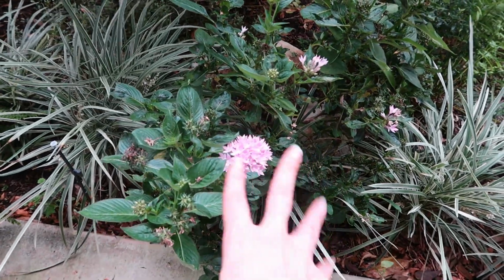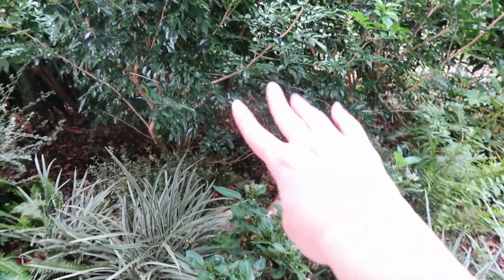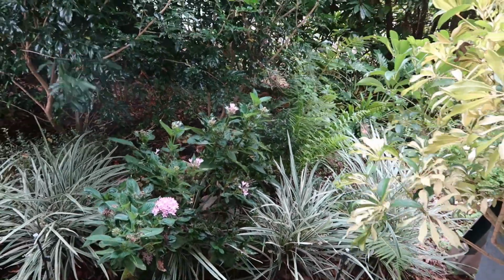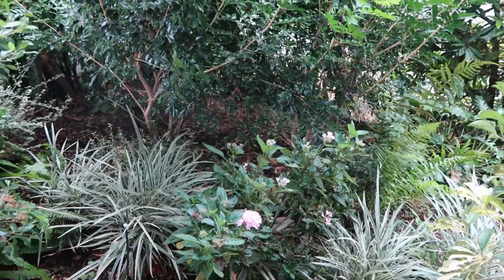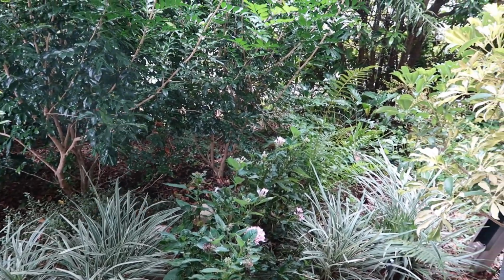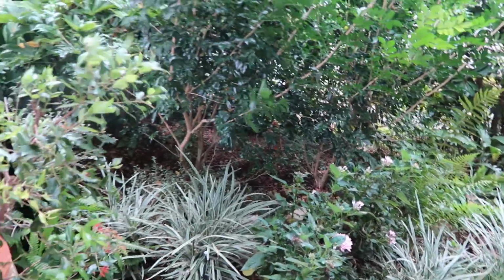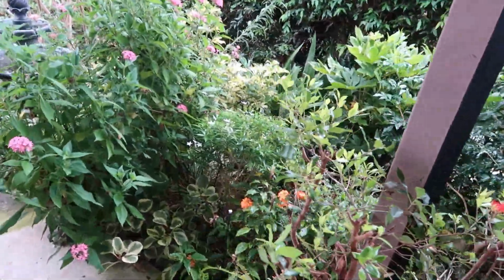And this one gets pretty much no sun. It kind of just gets light because this plant here blocks a lot of its sun. But everything is just looking so good. I'm very, very conscious that the wind has just picked up markedly and the rain is starting to get heavier. So I might actually end this week's video here.